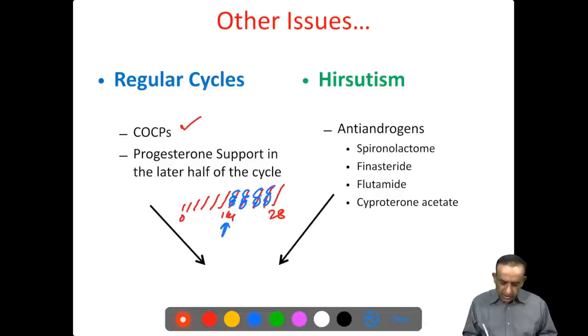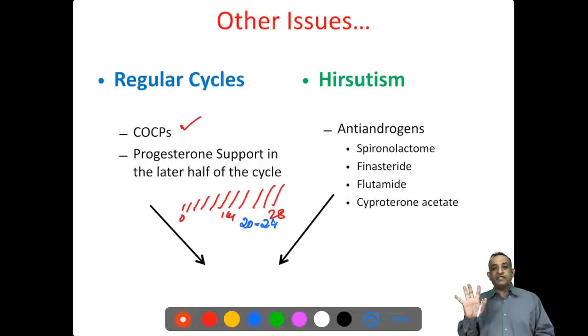How long does the progesterone work? 10 days. So I give progesterone tablets just for 10 days, from the 14th day onwards. So from the 14th to the 24th, you give the progesterone and you stop. Progesterone withdrawal happens and she gets periods. Or I can become even smarter. Rather than giving it for 10 days, I give it from the 20th day of the menstrual cycle till the 24th day, just for 5 days. With these 5 days of progesterone, I make the endometrium secretory in the later half of the month. Progesterone makes the endometrium secretory, now I stop it.